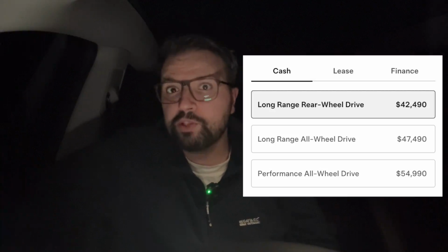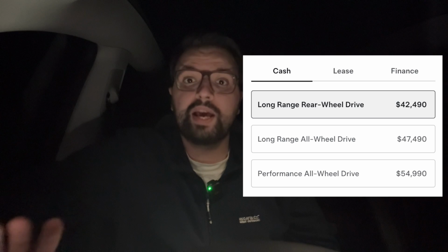Enter the new 2025 long-range rear-wheel drive Model 3. This is now the US-based option, but frankly, it's a global head-turner. It, along with the all-wheel drive long range and performance trims, all flex a zippy 250 kilowatts charging speed compared to the rear-wheel drive Model 3 at 170 kilowatts. Now, let's break down the range specs before we get practical and real-world alike.